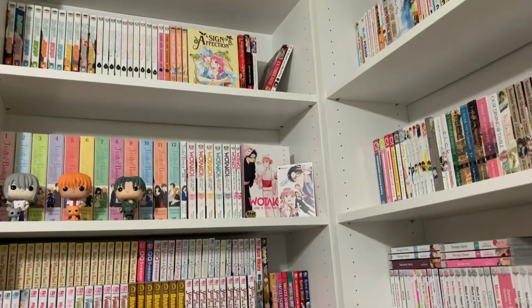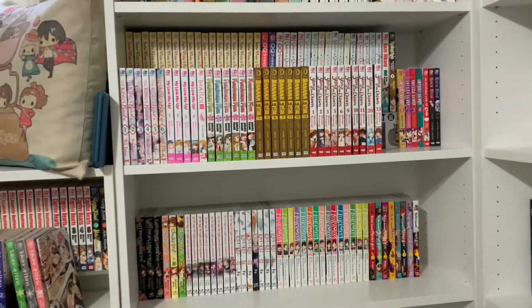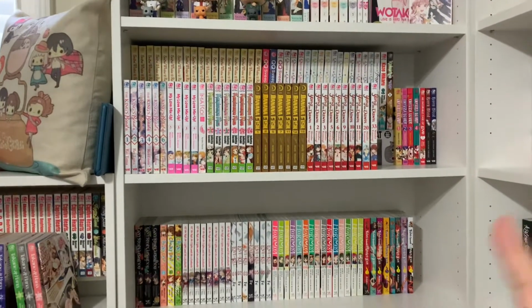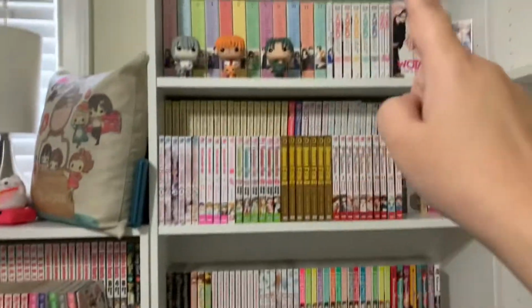Now I'm going to show you the little section that I have in a totally different part of my room that I just did recently. If anybody is interested, these are Billy bookshelves from IKEA. This is the shorter version, the taller version.